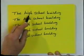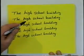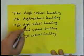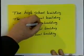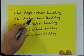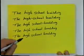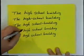And you're talking about what? The high school building. Now, what we do in English grammar is, if you want high school to be one word, you put a hyphen between high and school. If you want school building to be one word, you put a hyphen between school and building. In mathematics, among other reasons, we don't want to use a hyphen because it looks like a minus sign. In mathematics, we simply use parentheses the same way as in English you would use a hyphen.